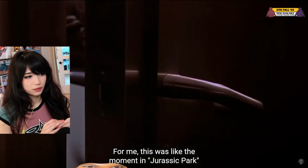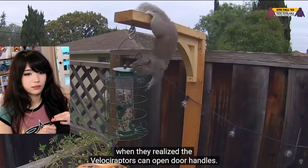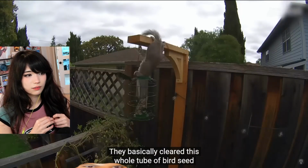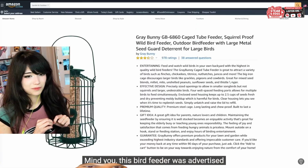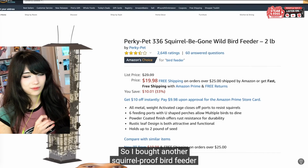For me, this was like the moment in Jurassic Park when they realized the velociraptors can open door handles. And once the door was open, it was clear this wasn't their first rodeo. They basically cleared this whole tube of birdseed by the end of the day. Mind you, this bird feeder was advertised as being squirrel-proof, so I bought another squirrel-proof bird feeder to replace it.